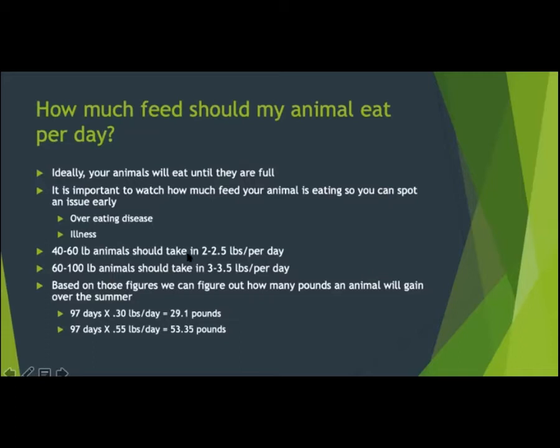Ideally, a 40 to 60 pound market animal should intake 2 to 2.5 pounds per day. Some of you probably feed with coffee cans. Typically the little coffee cans weigh about 1 pound once you get feed in them. Don't tell a judge, you younger kids, when you get asked what your animal eats, oh, he eats a coffee can of grain. A much more intelligent answer is, he eats 2 to 2.5 pounds of grain a day. This is a 16% protein feed, and give them all the facts and figures that will help you in your showmanship. And then a 60 to 100 pound animal should intake 3 to 3.5 pounds a day.